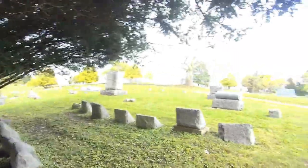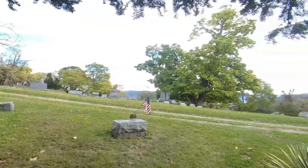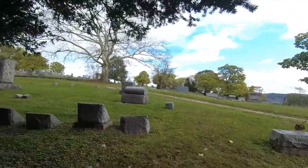We're at stop number 7 on the Belmont County GeoTour, and it has taken us to Greenwood Cemetery, which is the oldest and the largest. It sits on 33 acres.